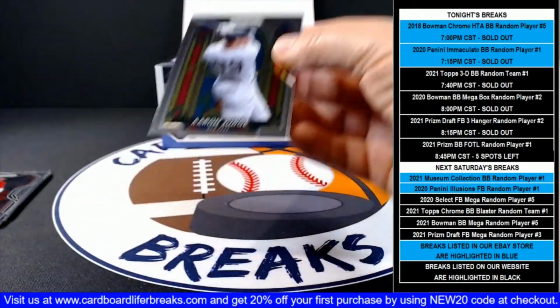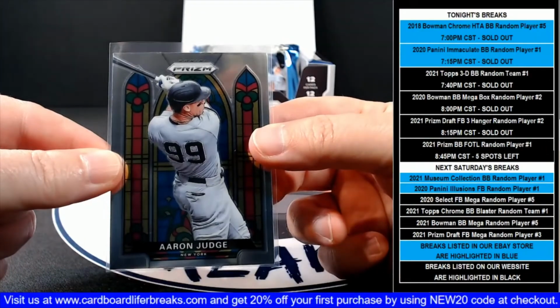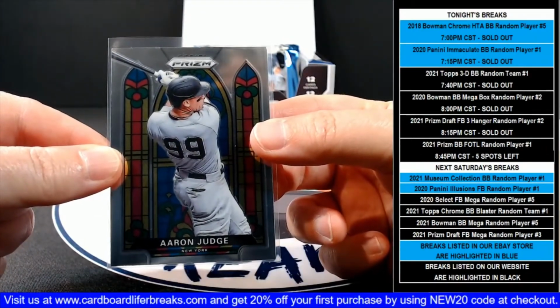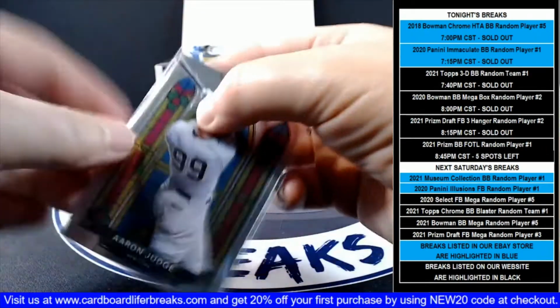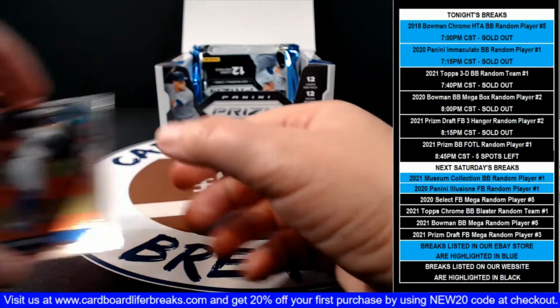And this is our Aaron Judge stained glass. These are not quite as difficult in baseball as they are in other sports. I think they're like one per box for the base, if I'm not mistaken, from what I saw being broken yesterday.